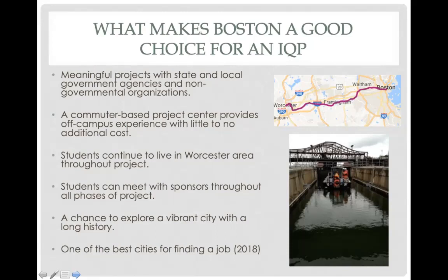And if you're interested in staying in New England after you graduate and looking for a job, Boston's a great place to work. It was rated one of the best cities for finding a job. You know, its population tends to be on the younger side with all the other universities there. So it's an exciting place to live and to work. And it's an exciting place to get to explore during an IQP.